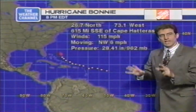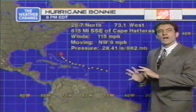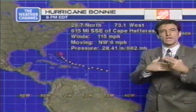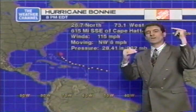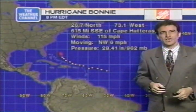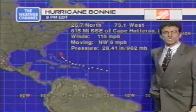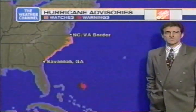The upper level winds that drive these things, actually the mid-levels, that drive these things are very weak. At upper levels, they're coming out of the west. At lower levels, they're coming out of the east. So that's why this thing has been moving so slowly. Pressure 962 millibars. It really hasn't changed much in intensity over the last day or so.